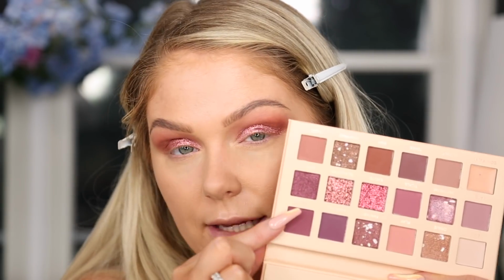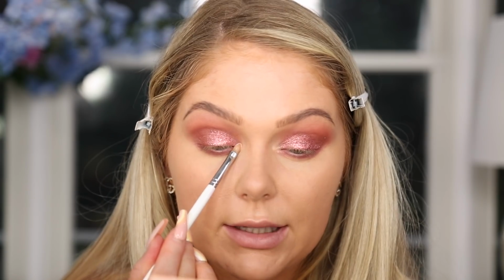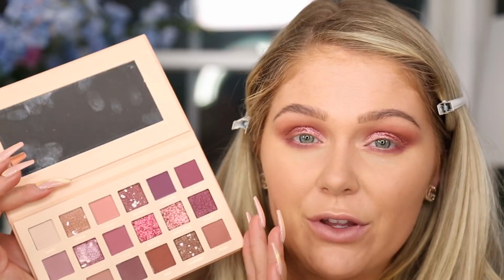I'm gonna go in now with the shade Spanked. I'm gonna use this on the lower lash line. I'm just gonna buff that in there. And then I'm gonna go in with Bare, and I'm gonna use that to highlight the inner corner and beneath the brow bone. Okay, this palette worked way better than I expected for $8.99, especially with all the shades and stuff. So definitely really impressed.